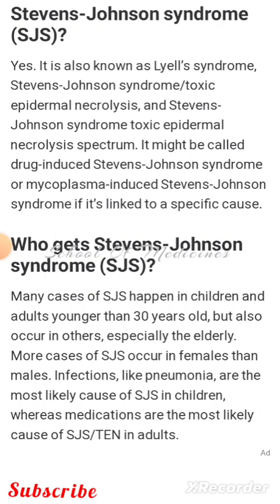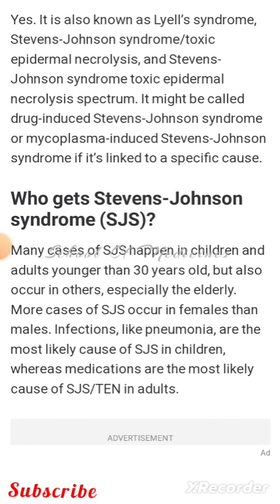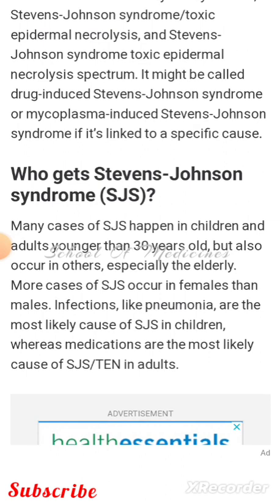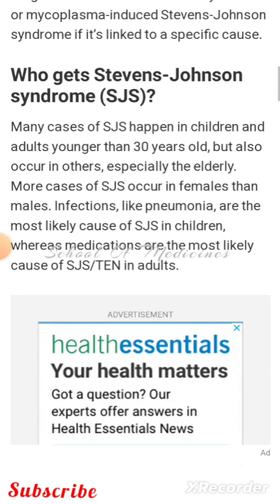Who gets Stevens-Johnson syndrome (SJS)? Many cases of SJS happen in children and adults younger than 30 years old, but also occur in others, especially the elderly. More cases of SJS occur in females than males. Infections like pneumonia are the most likely cause of SJS in children, whereas medications are the most likely cause of SJS/TEN in adults.